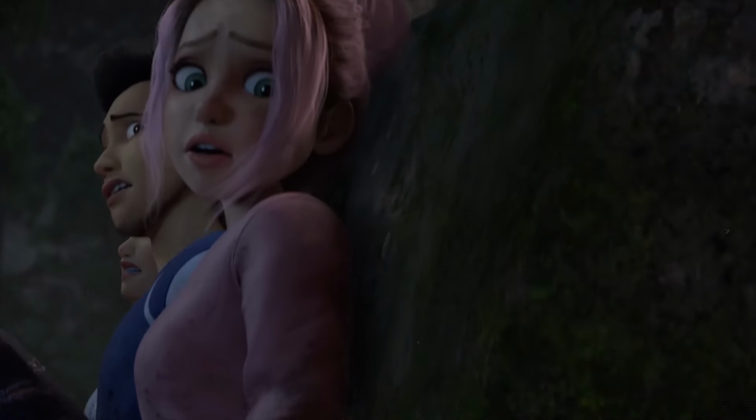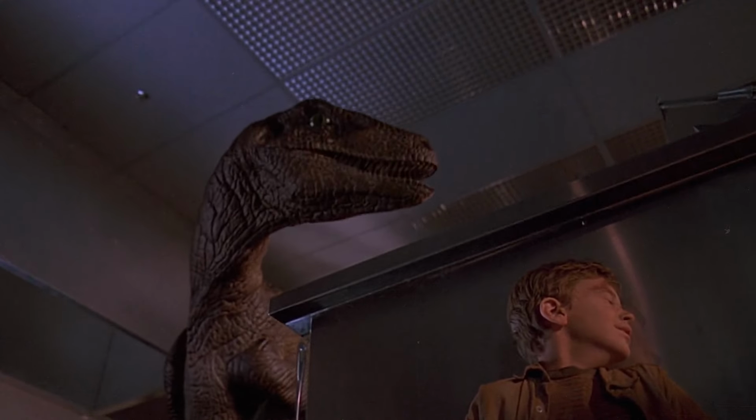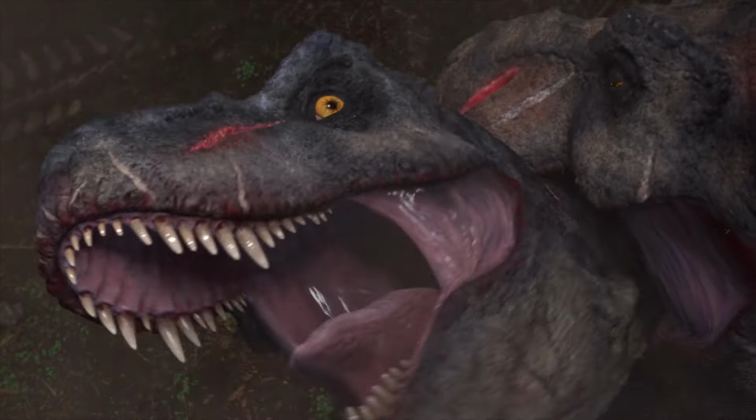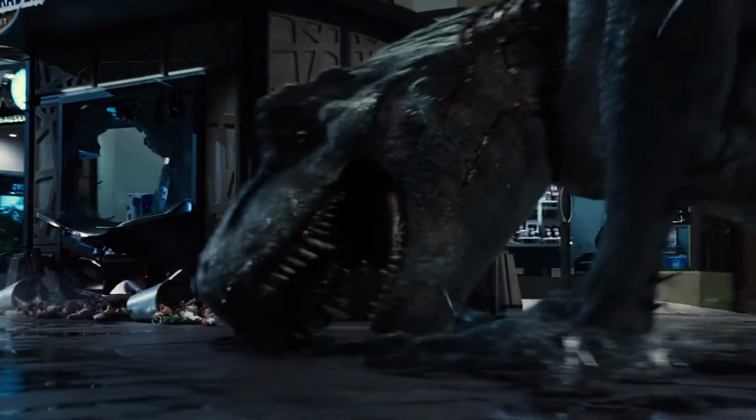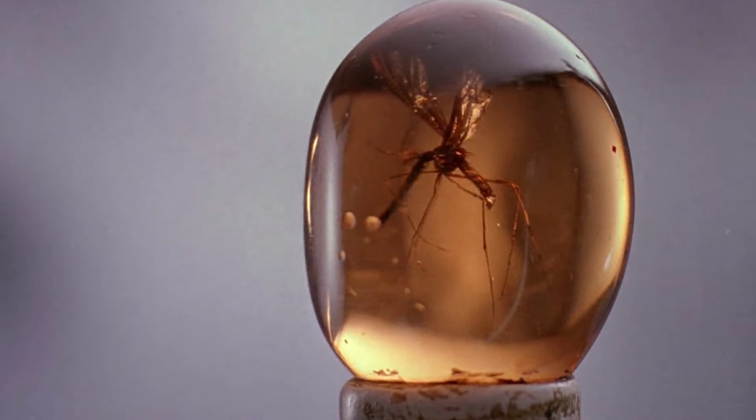This shot of the robot dog and the campers nearly getting caught is a nod to the raptors in the kitchen scene in Jurassic Park. And this shot of the T-Rex struggling on the ground matches the shot of the Main Street battle in Jurassic World. The necklace that Dr. Turner is wearing looks a little bit like amber. It makes us wonder if there is a mosquito inside of it.